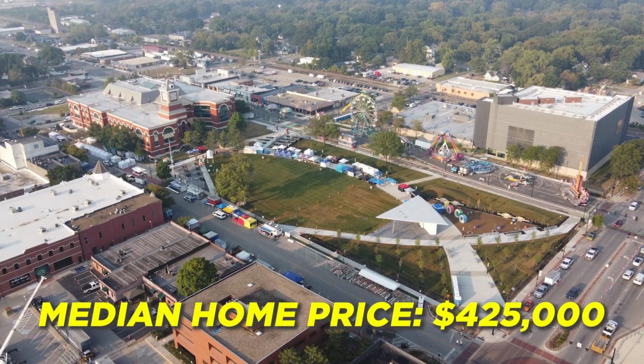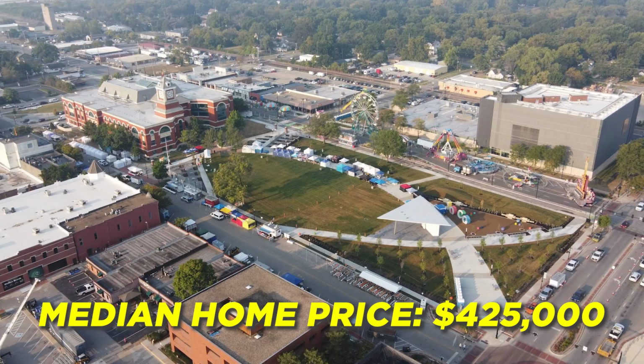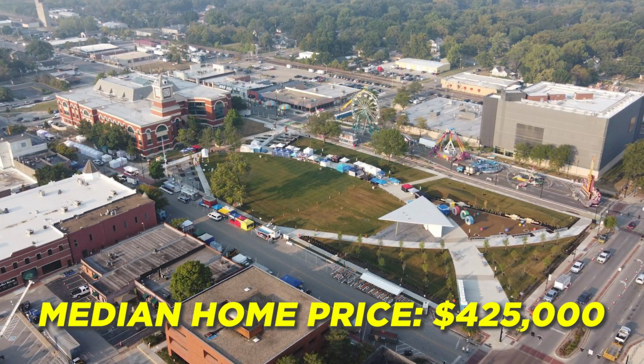It is a thriving community. The median home price here is $425,000, which is right around that median home price in Johnson County. And I think it has a lot more room to grow here in the coming years.